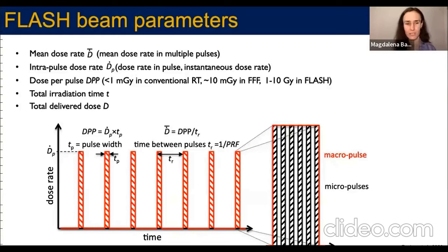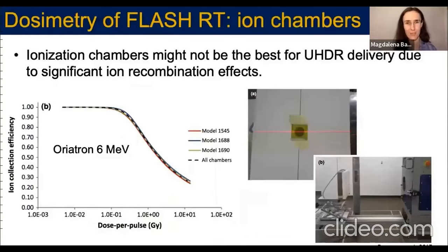However, we know that if we are delivering a very high dose per pulse, some of the equipment that we are currently using for dosimetry is no longer feasible to use. Some of this equipment are, for example, ionization chambers. They may not be the best for ultra-high dose rate deliveries because they suffer from significant ion recombination effects at these ultra-high dose rates. There was a very nice study by Petersson et al. that looked at the ion collection efficiency as a function of dose per pulse. They used one of these Oriatron machines at 6 MeV, and were able to demonstrate that when the dose per pulse is less than 0.1 gray, we get almost 100% collection efficiency.